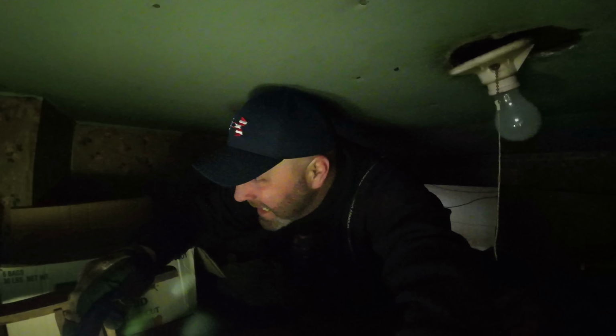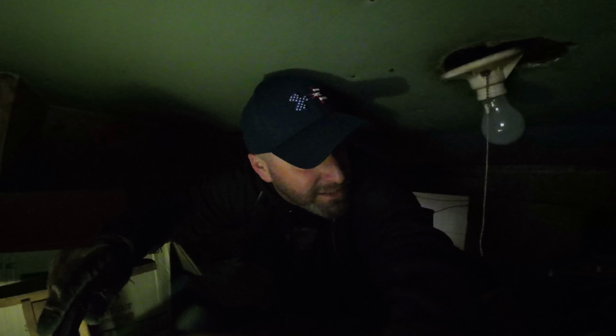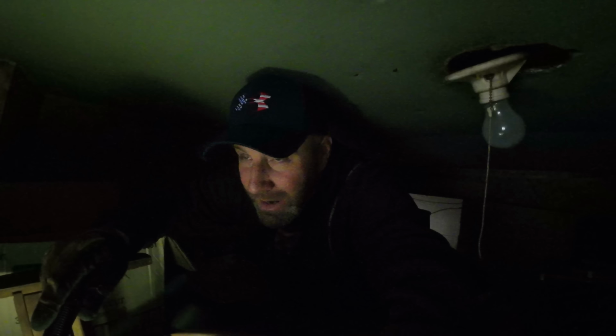I just can't comprehend how people live like this. This was at one time a bedroom. Now I don't even know if you even consider it storage. It's like a mini landfill. But I don't think it's all junk. I think there is some decent stuff in here. It's just buried. No rhyme or reason, just chucked it in here.